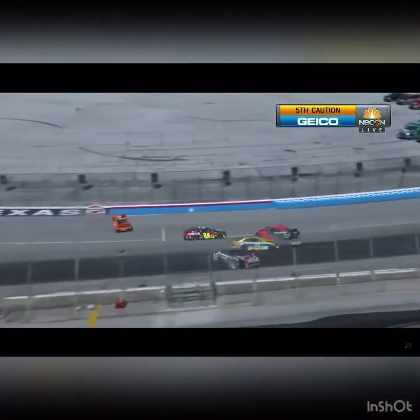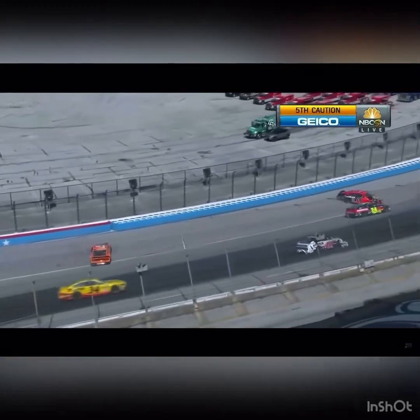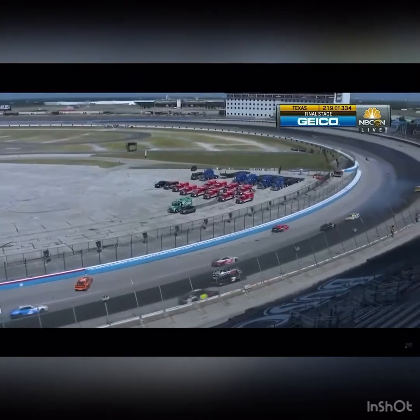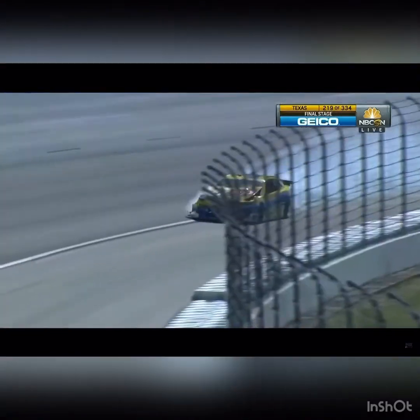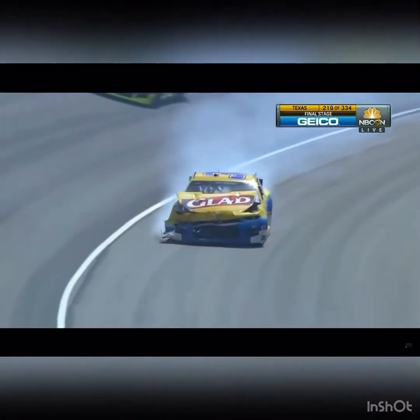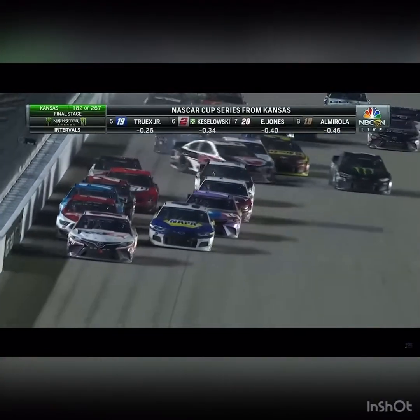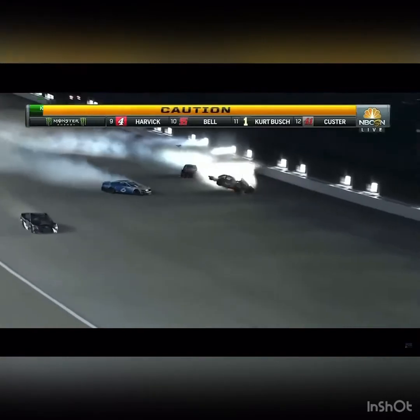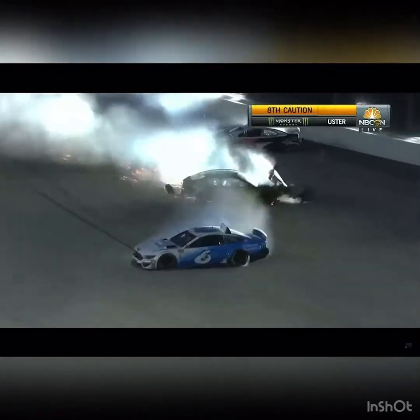Contact. Cole Custer involved. From the highest of high to now the low. Cole Custer wins at Kentucky and now wrecks out at Texas. And that wreck started. He's going to be able to push that Atlanta car back out front. More wrecking. And around goes the 95 and the 37. Hard hit. Into the wall. Oh, my goodness. Oh, it's awful.